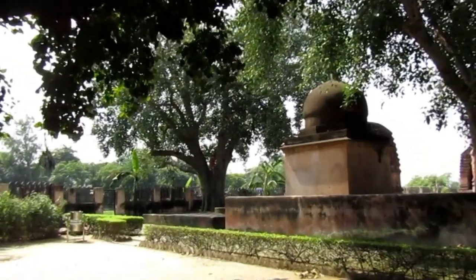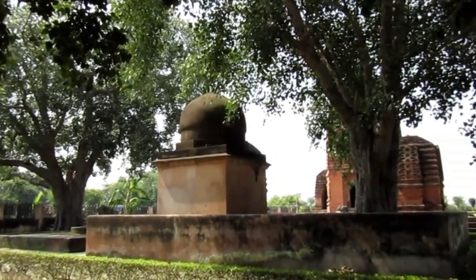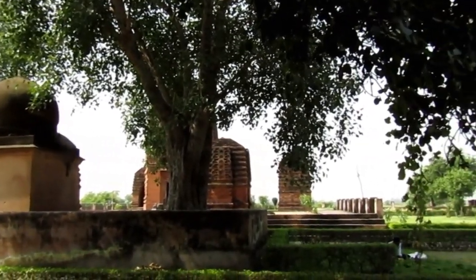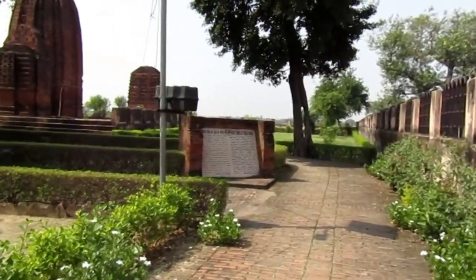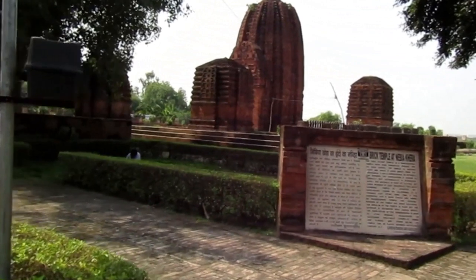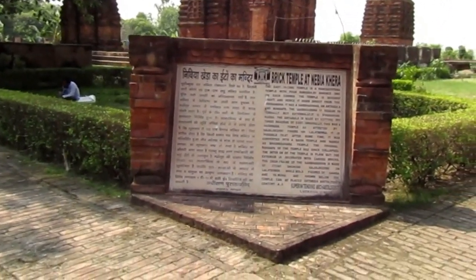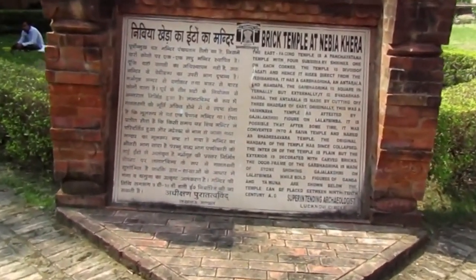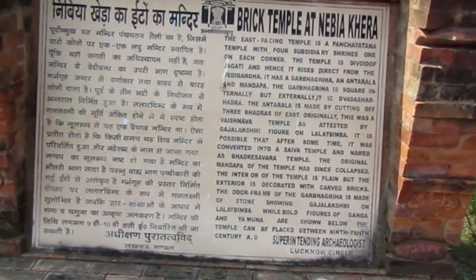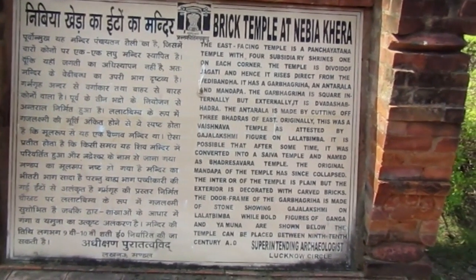Though no inscription has been found, it is likely that the Gurjara Pratihara dynasty, who ruled over a large part of northern India, built this temple. Apparently, this temple was initially dedicated to the worship of Bhagwan Vishnu, but with the passage of time, Shiva replaced Vishnu as the main deity of the temple and came to be known as Bhadreshwar Mahadev.